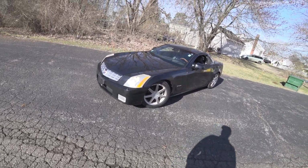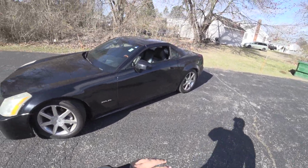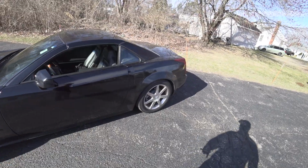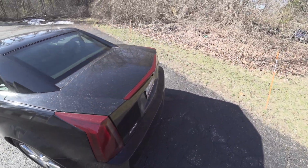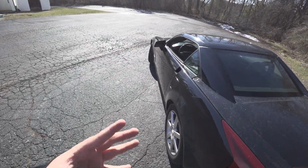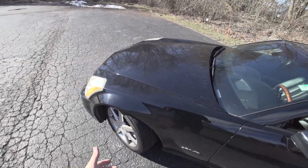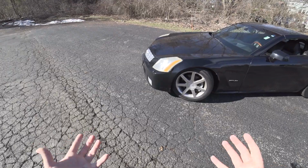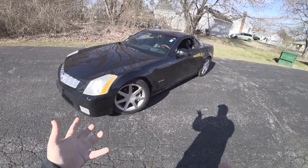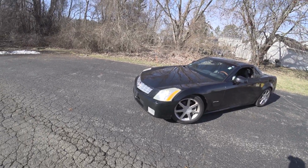Today we have the 2006 Cadillac XLR. Now, before I get started, this is an auction car. It's not being sold. It's just going straight to auction. So it's kind of rough around the edges. But overall, this is probably one of the last chances I'll get to drive one, at least soon. And it's in pretty good shape for what it is.